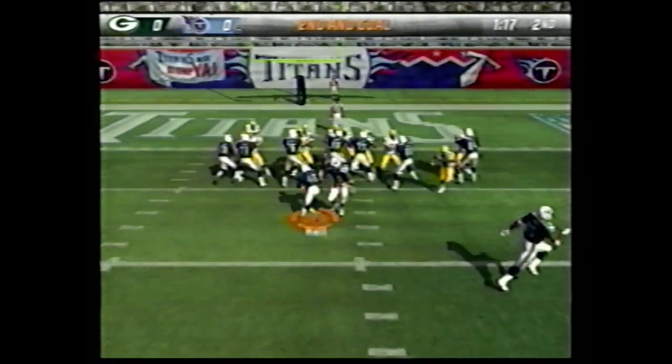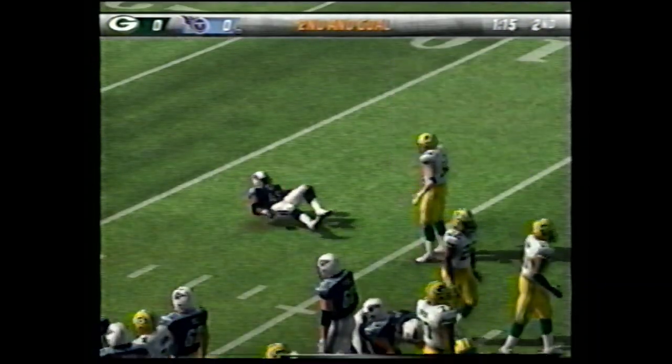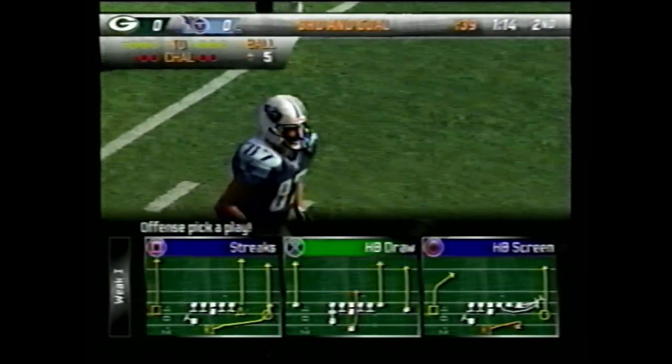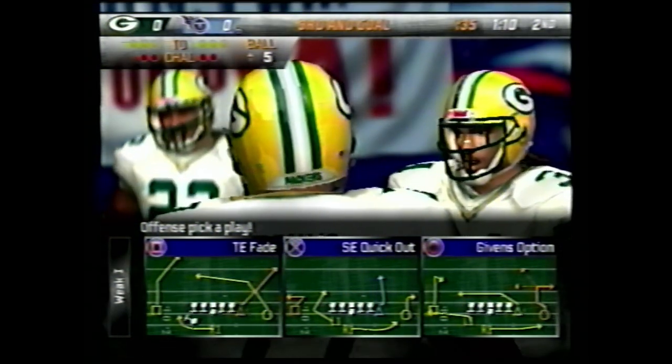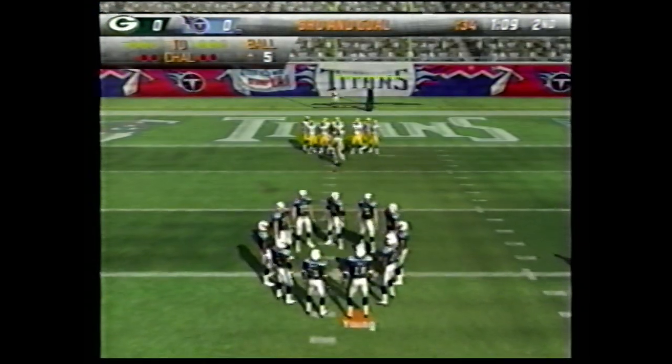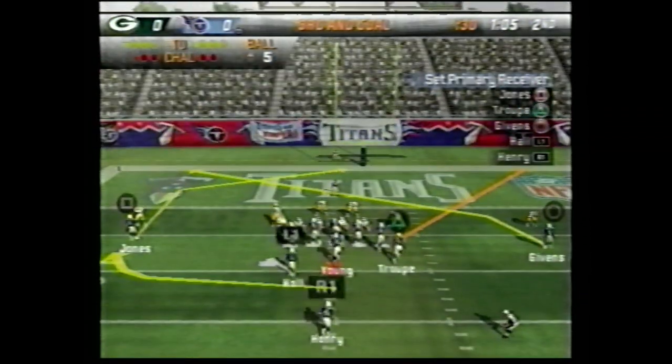White lines up behind his fullback in the eye. With the carry, he's brought down behind the line for a short loss. That was a lack of execution from the offense. When the plan is to take it to the outside, around the corner, you need to pick up some key blocks. It's third and goal at the 5-yard line.